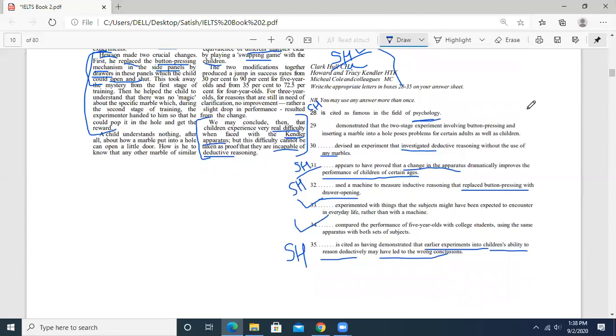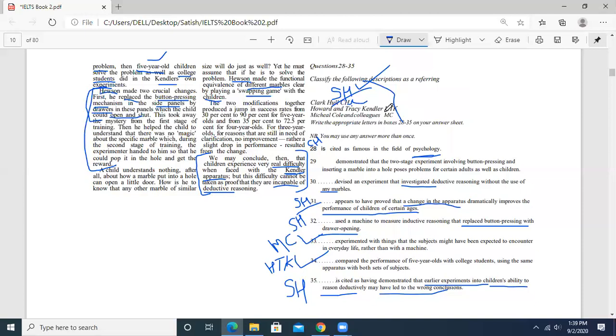Demonstrated the two-stage experiment. No, sir. 29, no. Okay. Experiment investigated reductive animal. No, sir. Okay, so 29 and 23 are not. Then what are the answers of the 33rd and 34th? The 33rd is MC, Michelle Cole and colleagues, and 34 is HTK, Howard and Terrace. T and K. Okay. All right. So we have just two left. CH is gone, SH is gone, HTK is gone, and then we have MC left.